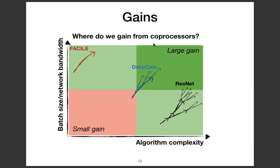So this is a sketch of the parameter space for algorithms in terms of batch size and network bandwidth on the left, so how much data you have to transfer to actually run this thing, and algorithm complexity on the right. Obviously, if it's a really tiny network and it has a very small batch, then there's not really much reason to think that you'll get a big gain, and that's this red box on the left. Whereas if it's a really complex network that you run at really high batch, then that's the kind of thing that you really do think you should be able to gain from. So we obviously didn't choose anything in the bottom left corner here, but we tried to choose things that range across this space.